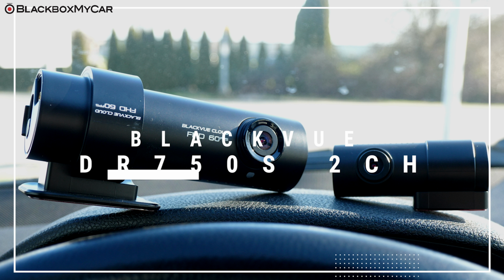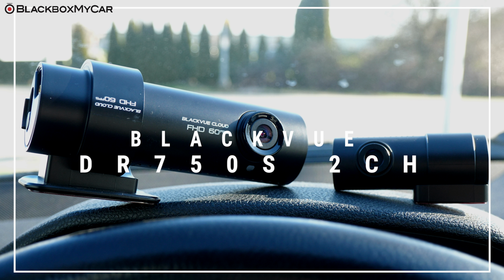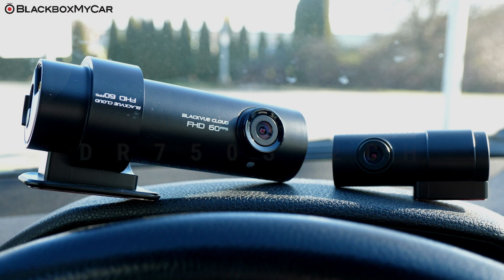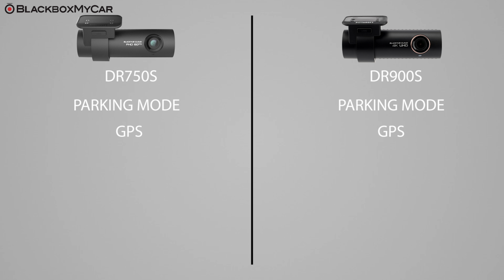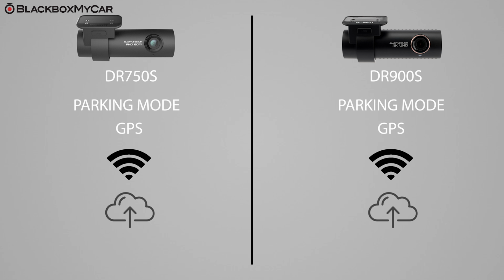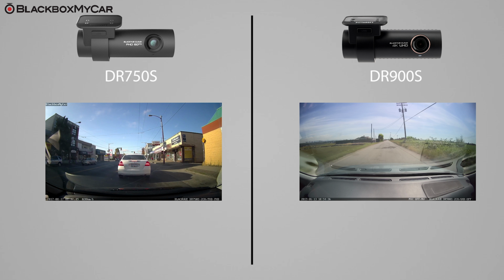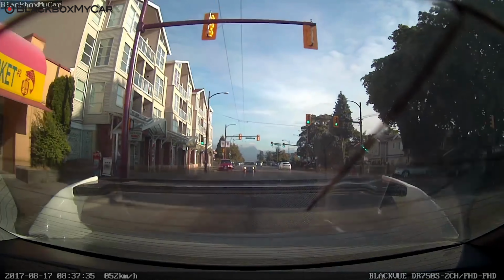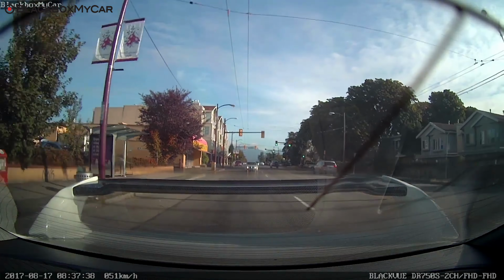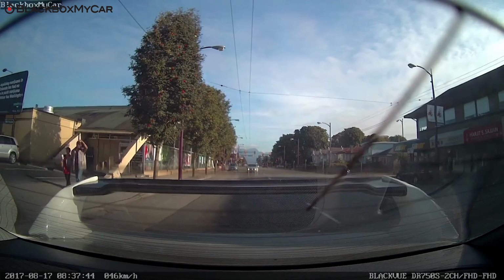Coming in at number 3, we have the BlackVUE DR750S 2CH. If cloud ready is something you're looking for, then you don't want to miss the DR750S 2CH. Just like the top-of-the-line BlackVUE DR900S, the DR750S comes with all the premium features such as parking mode, built-in GPS and Wi-Fi, and BlackVUE over-the-cloud service. The only difference? The DR900S gets you 4K in the front camera, whereas the DR750S, you get full HD. The rear camera in both systems offer full HD. In other words, if 4K is not a big thing for you, then the DR750S is a great budget-friendly option for a powerful cloud-ready dashcam.